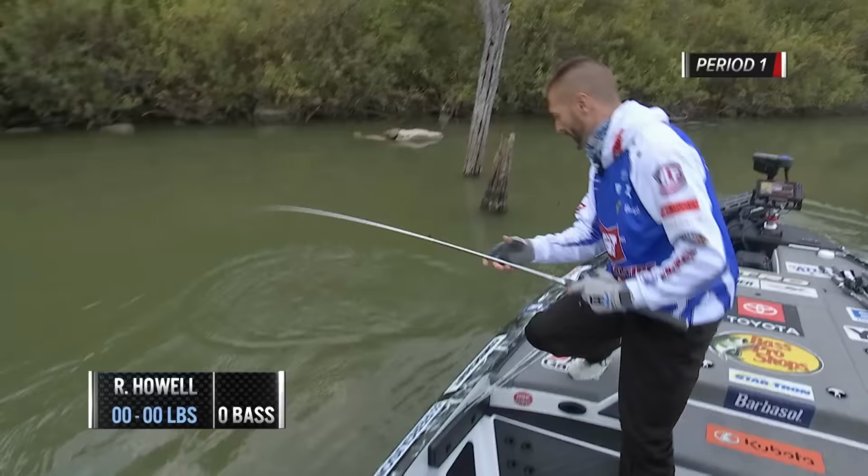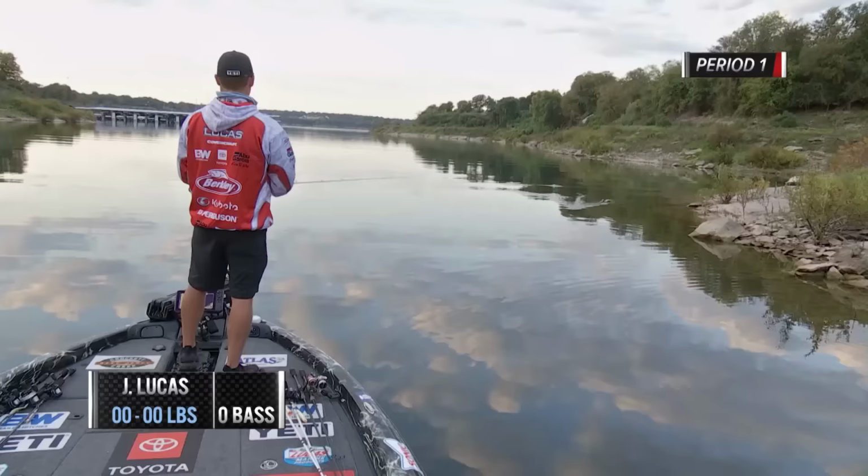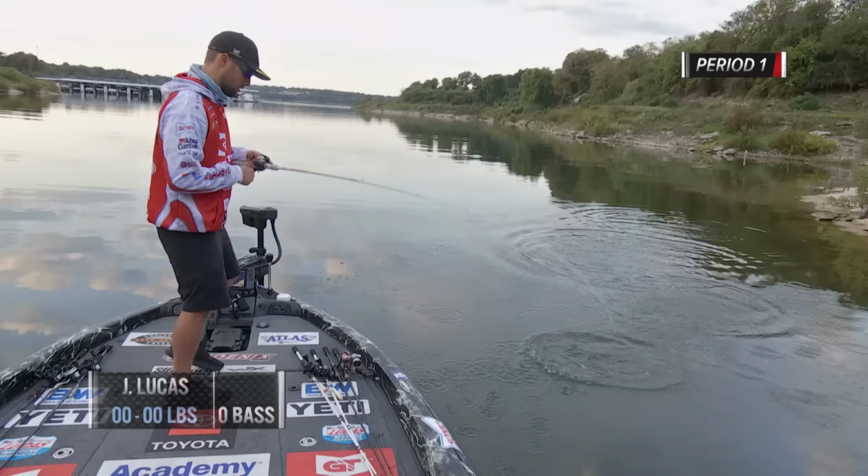Looks like he got foul hooked when he hit it. Come on, little rascal. Come on, little rascal. I think he's hooked good in that meat. Hooked up. Is it a smallmouth? It is a smallmouth. They are in here.